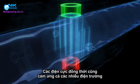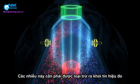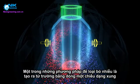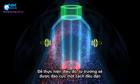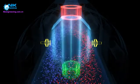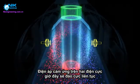The electrodes also detect what is called interference voltage, which has to be separated from the actual measuring signal. One method that has been successfully used for this purpose is to create the magnetic field with a pulsed direct current. To do so, the polarity of the magnetic field is alternately reversed, illustrated here in slow motion. The voltage picked up on the measuring electrodes now constantly changes in polarity.